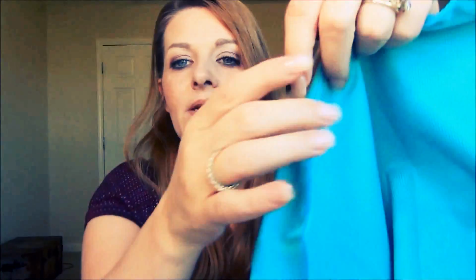So I got this microfiber cloth for glass. I just recently washed it. It has quickly become one of my favorites. I love how thin it is, and it cleans really well. So have a look.